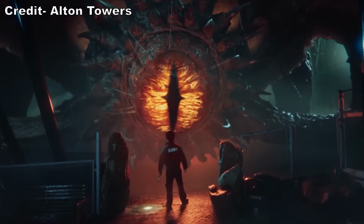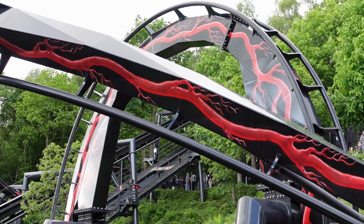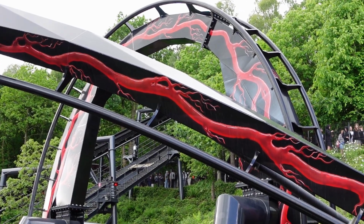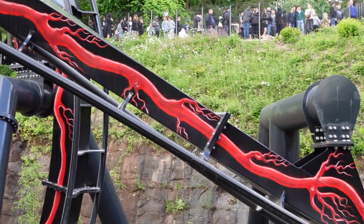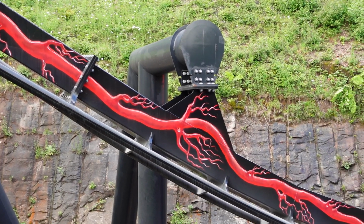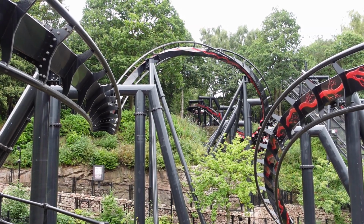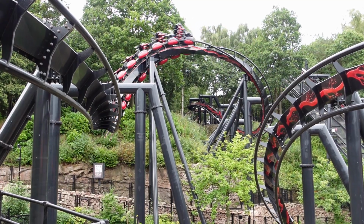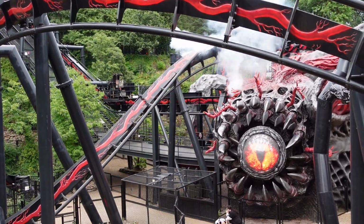This included several changes, mostly aesthetic. The ride's track was switched from a rusty white to a deep black. Then the spine was decorated with these red vein effects. These look incredible and really pop. I hope the park is able to keep up with these over the years and it doesn't start to fade or peel. The monster was also upgraded.